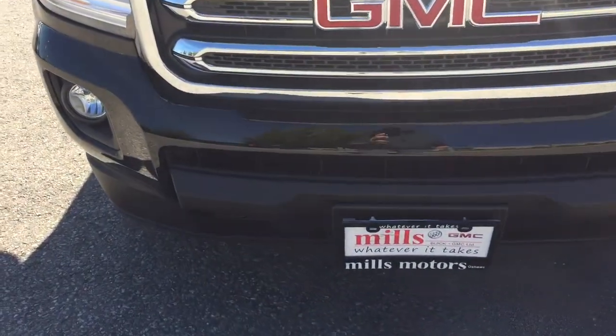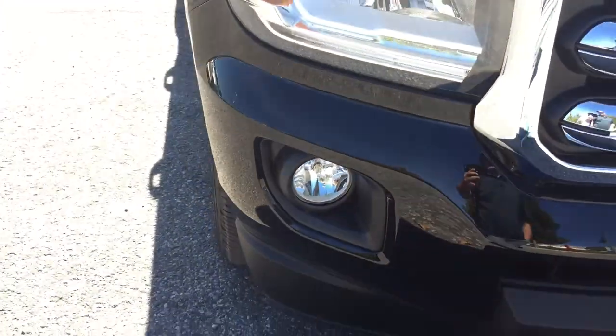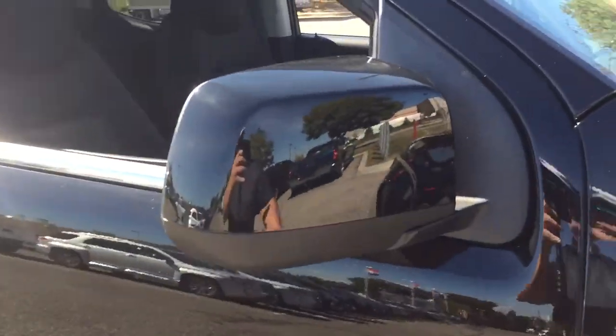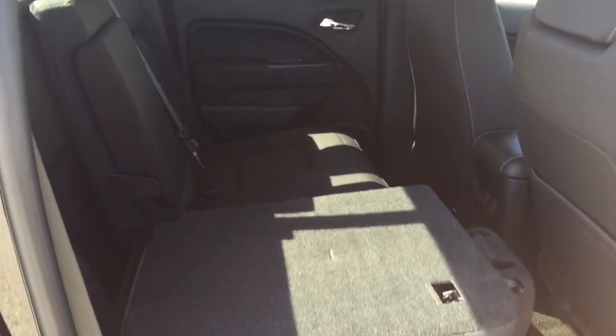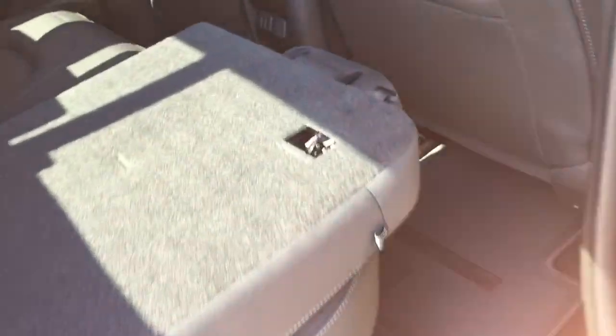Nice chrome accents there on the grill. You got your front tow hooks there, fog lamps. Let's work our way towards the back. You'll have body-colored mirror caps, body-colored door handles, and on the inside, as you'll see, you got a 60-40 split bench seat there. Folds down so you can get more storage in the back, and to put it back in position, that's all you need to do.